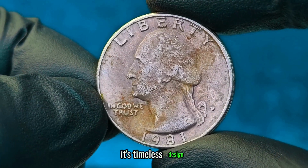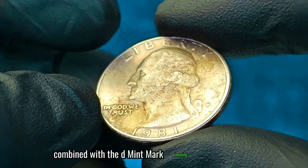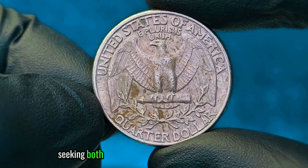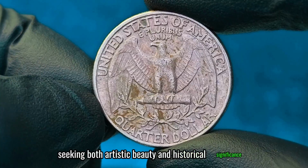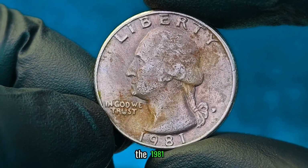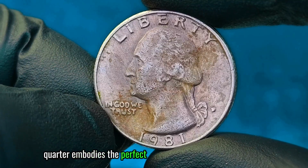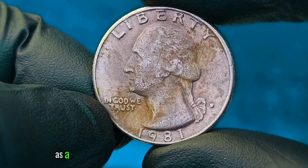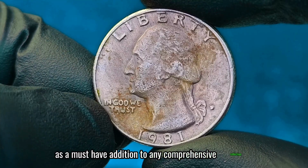Its timeless design, combined with the D Mint mark denoting the Denver Mint, makes it a prized treasure for numismatists seeking both artistic beauty and historical significance. From casual collectors to serious investors, the 1981 D quarter embodies the perfect blend of heritage and desirability, solidifying its status as a must-have addition to any comprehensive collection.